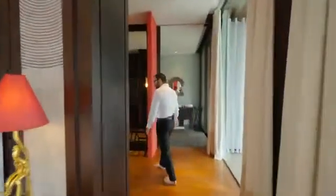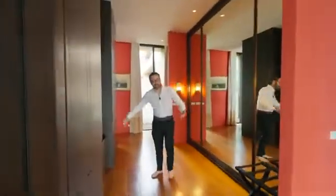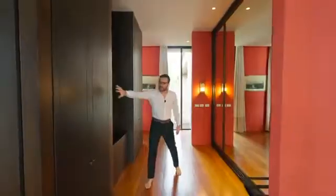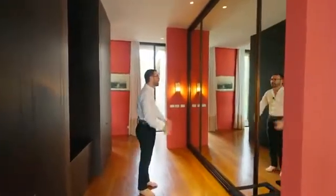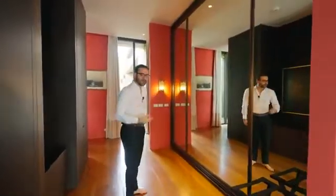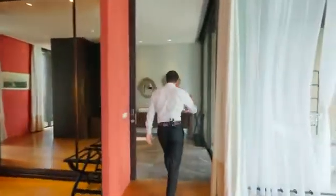Before we check out the bathroom, we also have another spacious walk-in closet here. In case you're wondering where my clothes are, they're actually in these built-in cabinets. Then we have a massive mirror wall here, a perfect spot for you to look at yourself before you exit your bedroom. And now, let's go straight into the bathroom.